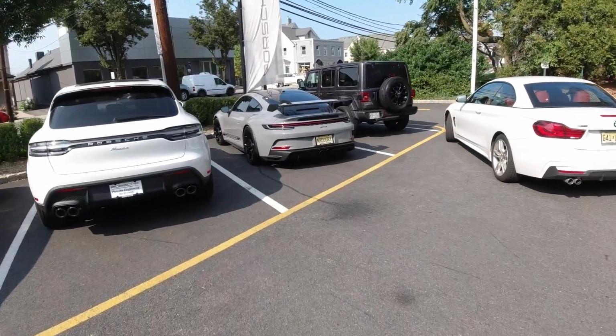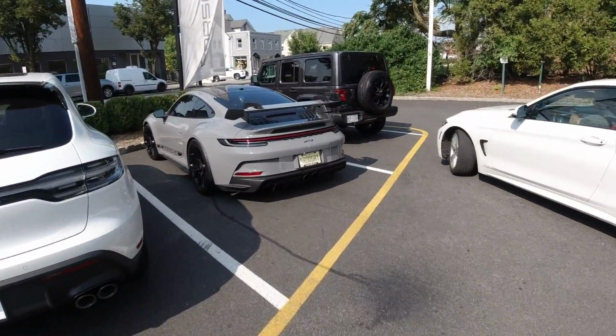PTS Nardo Gray 992 GT3. His name is Lorenzo, by the way. As I'm talking to Lorenzo, I'm talking about the car. I'm telling him this is literally the car on the list that I'm trying to get. We're discussing things, and I'm telling him that I'm about to drive the Spyder.